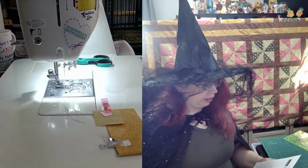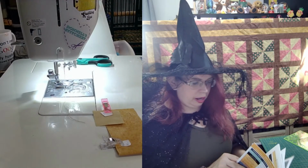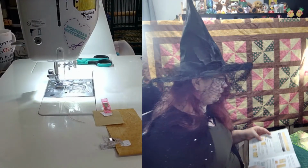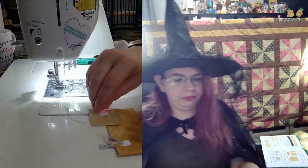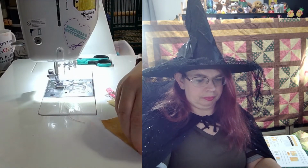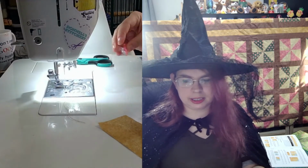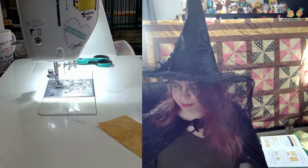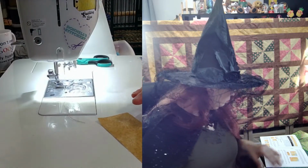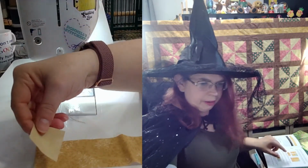I am working on my pattern, and I'm realizing I messed up on a few things. So I'm working on what I can of it, and then I'll be recutting some of the pieces after my stream. So with a V like this, we need the F up here.